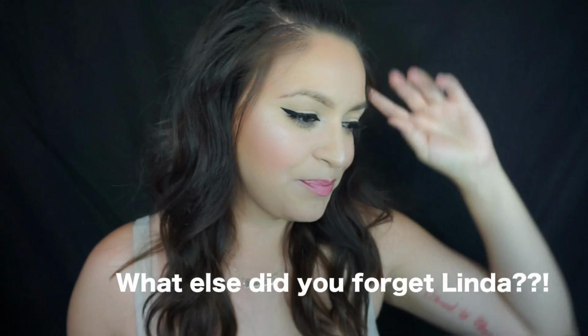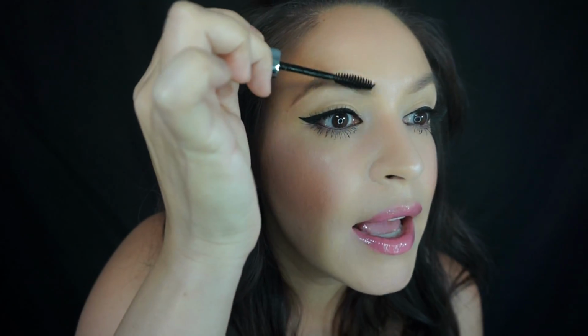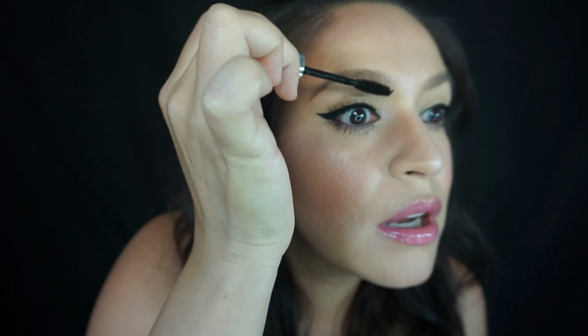I forgot. The very last step I like to do, after primer, after everything, is put gel on my brows, because I feel like if I dust powder or anything over the gel, then you could see the powder on the gel, or you could see the primer build up. It's just the last thing I like to do. And I feel like this just gives you such a natural look. I just love it. I'm using the Anastasia brow gel.